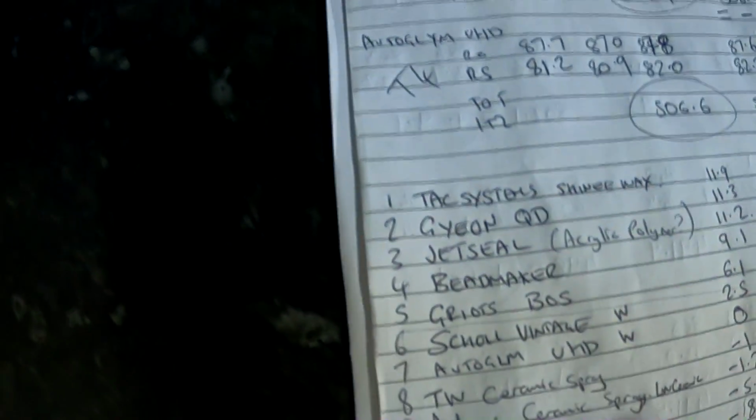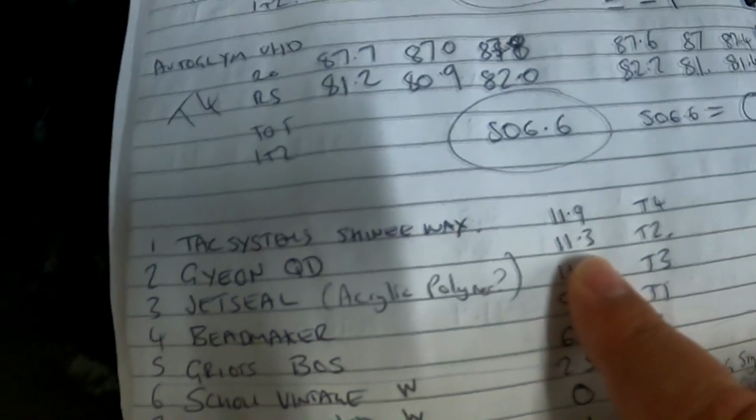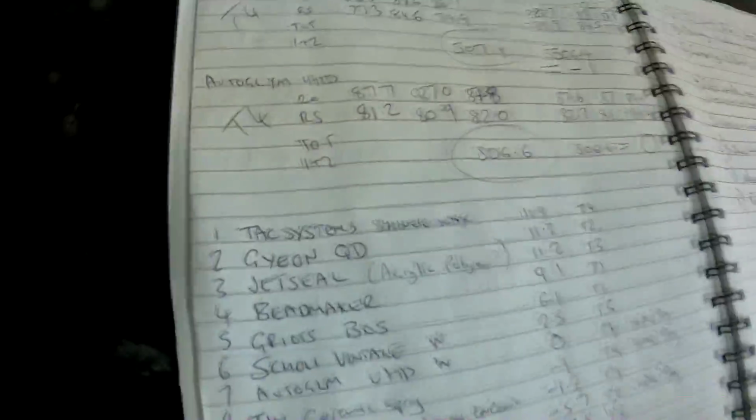I'm interested in what the products are, whether they're waxes, spray waxes, acrylics, ceramics. In second place, Gyeon Quick Detailer with 11.3. When I tested Gyeon Quick Detailer in a 5-way detailing shootout, it really won clearly with the gloss test. So I knew it was a good glossy product. It's done very well. Repeated it again. Strong performance in 2 tests is really, really good. So Gyeon Quick Detailer is a very glossy quick detailer.